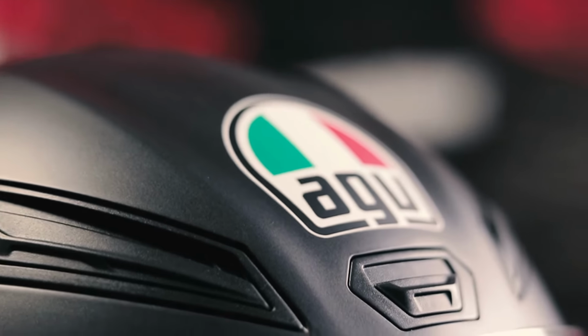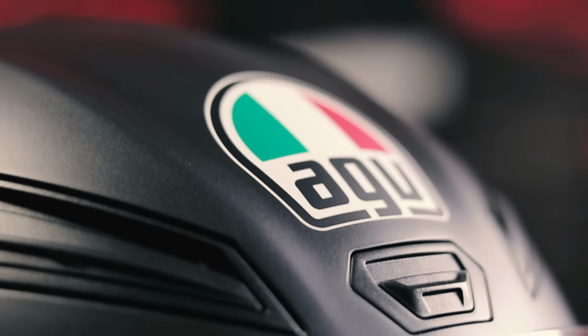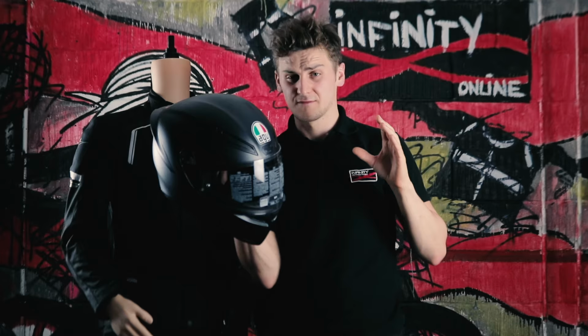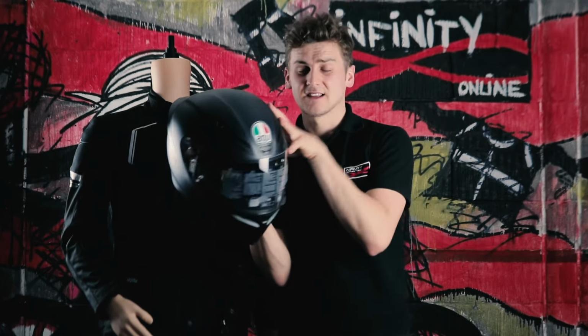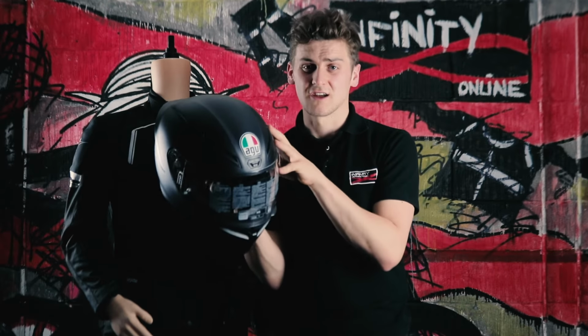For a tenth of the price of a Pista GPR, you get this nice polycarbonate shell, and it comes in a range of stunning graphics, a lot of them based off of Rossi's design. So if you're a Rossi fan, this is the helmet for you. And actually the colors are just bright and vibrant and they look stunning.